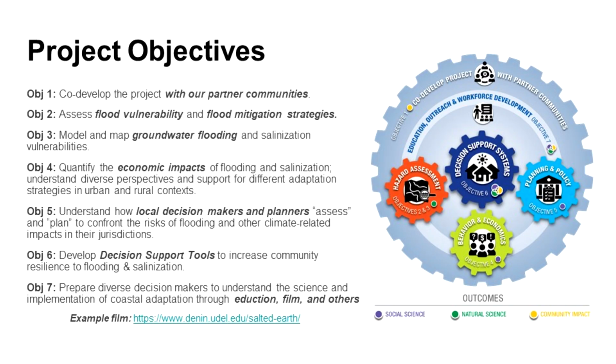We also want to understand how people are making these decisions, so surveying our local decision makers. What are they doing? And then providing decision support tools. After we have all this information, how do we give it back? How do we provide that information so it's usable and not just kept in the world of the sciences?